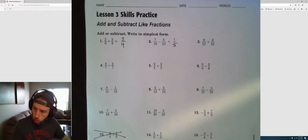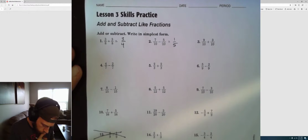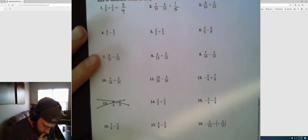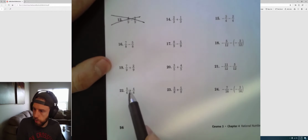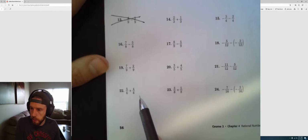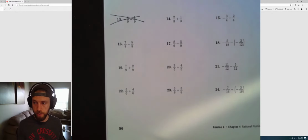I am going to do one more with you guys. And let's do number... I want to get one that has a mixed number answer. We might not have any. Yeah, we do. Down here, number 22. If you guys look at number 22, we've got 5/6 plus 4/6. And we're talking about sixths here, right? We have 5 of them and we have 4 of them.